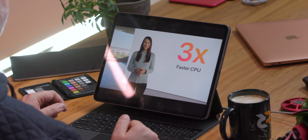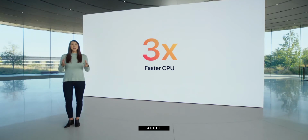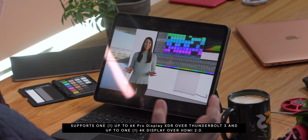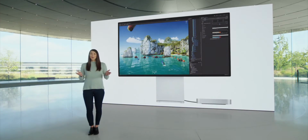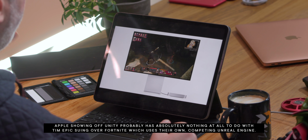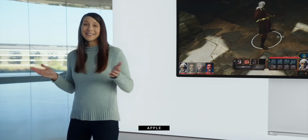And now they're saying that this one is 3 times faster than the previous one, which is a hard compare because they haven't been updating. I don't think they've updated the actual CPUs since 2018, so it's not current generation Intel to M1. But it'll drive a Pro Display XDR, because of course it will. 6 times better graphics, but again, we're talking about a machine that hasn't been updated in a while. But Apple is demonstrating everything from Unity, the game developer environment, to the actual games that are developed for it.